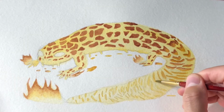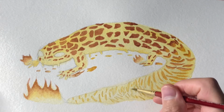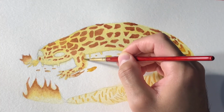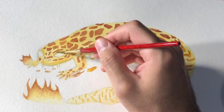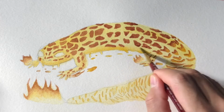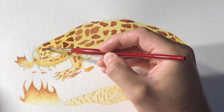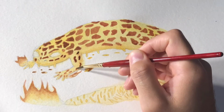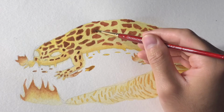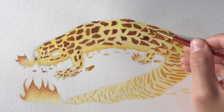If I had to point out one negative thing about this piece, it's that I kind of wish I made the tail look more like liquid lava, because that was my plan from the beginning, to make it look like liquid lava, but it just looks more like solid rock in a way. I wish I would have made it look more liquidy, like a thick liquid, rather than like a solid rock.